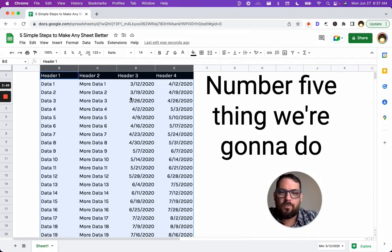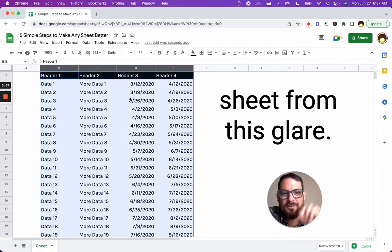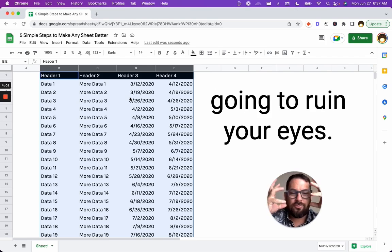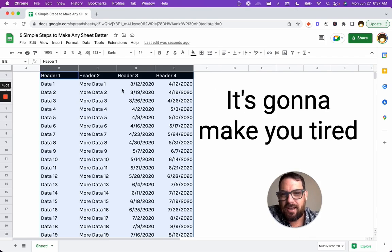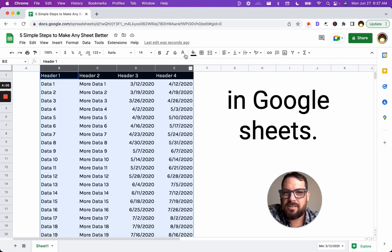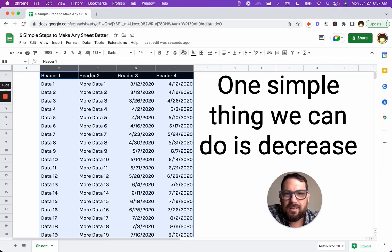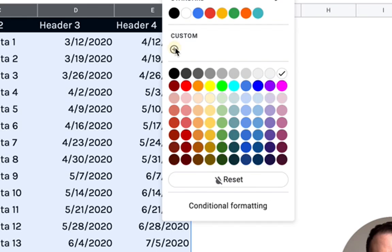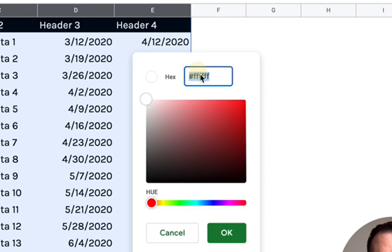Number 5 thing we're going to do, we're going to fix your sheet from this glare. The highest contrast is going to ruin your eyes. It's going to make you tired when you're working in Google Sheets. One simple thing we can do is decrease the font from the blackest black. We're going to go to Custom. We're going to type in hashtag 444.